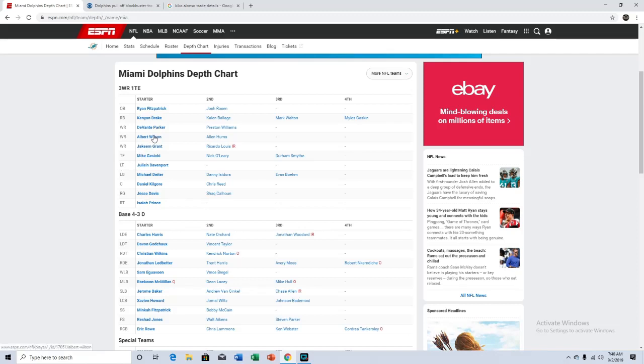Receiver, we got Devante Parker, Albert Wilson, and Jakeem Grant starting, then with Allen Hurns and Preston Williams, because Ricardo Lewis is on injury reserve, as you can see, so don't be too concerned with him. I think, even without Stills, because obviously we did trade Kenny Stills, it was a part of the package to the Houston Texans. I'll talk about that when I get to the offensive line. But I think our receiving corps is still okay.